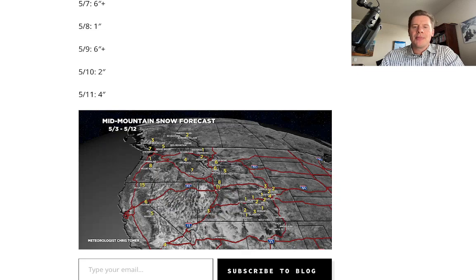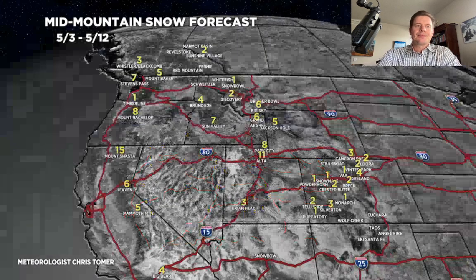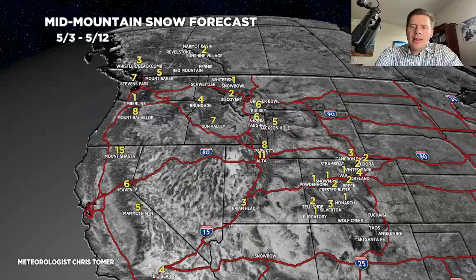Let me take my forecast full so you can see it. 5/3 through 5/12. 1 to 4 in Colorado, but potentially a foot in Little Cottonwood and Big Cottonwood Canyons. Now, that's middle of the road. Again, like I was saying, worst case would be 1 to 2 feet. About 6 inches up in the Tetons, Big Sky, and looking at about 5 to 15 at Mammoth, Heavenly, up to Shasta.